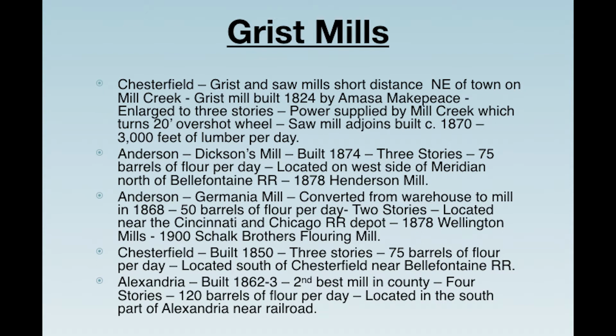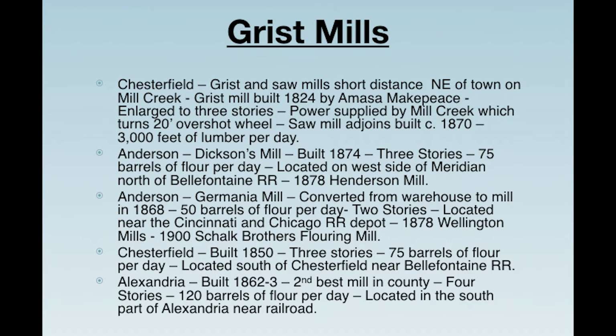And then probably Anderson's most famous mill was the Germanna Mill. Converted from a warehouse to a mill in 1868, capable of doing 50 barrels of flour per day. It was 2 stories, located on the Cincinnati and Chicago, near the Cincinnati and Chicago Railroad Depot. Cincinnati and Chicago Railroad was the Pennsylvania Railroad. For those of you who grew up here, if you remember the Pennsylvania Depot when it was at 5th and Main, that's what they're talking about. 1878 were the Wellington Mills, and in 1900 were the Shaw Brothers Flouring Mill. I'll show you all of those.